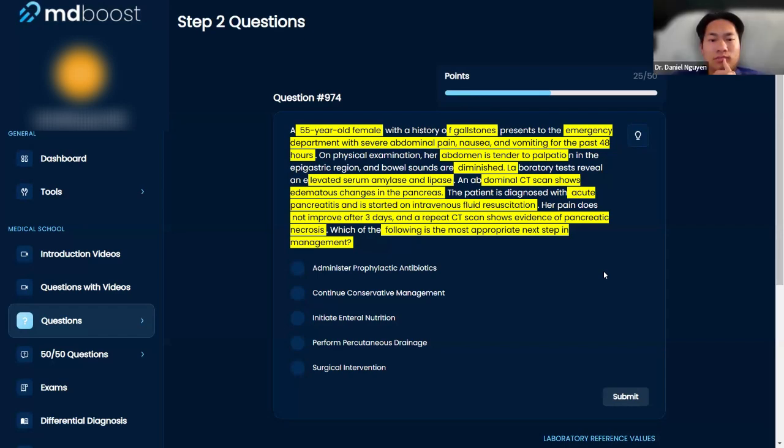Oh, maybe this isn't so hard. If it's pancreatic necrosis, we have to do surgical intervention. I was thinking they were going to ask whether this is a head or tail type of intervention, but they're not asking that here. If you're showing pancreatic necrosis, you have to get that out. If it's necrotic, you have to get it out. So I would do surgical intervention.